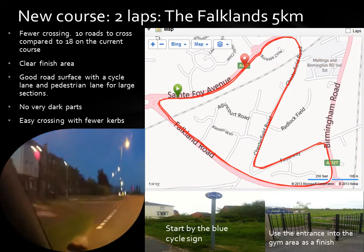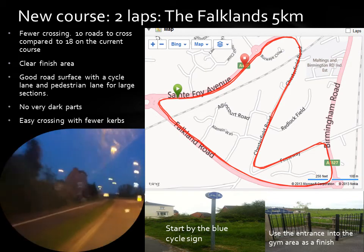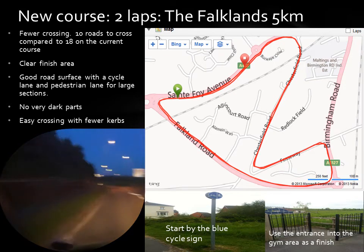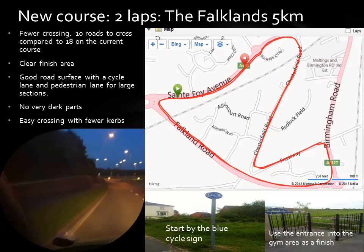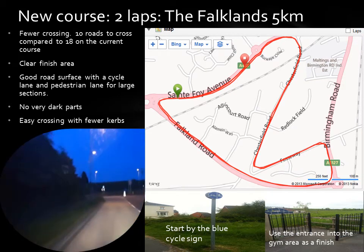The group I've been running with have been using Santa Foy Avenue and Falklands Road quite a lot over the winter, and have found it particularly useful, and we'll explain some of the reasons why. On the left hand side you've got a drive-by of the course at night, because obviously we will be running the course in darkness, and so we need to have an understanding of what that looks like.